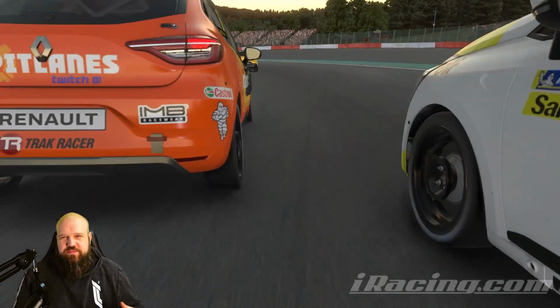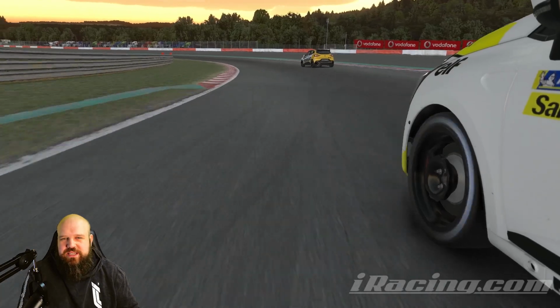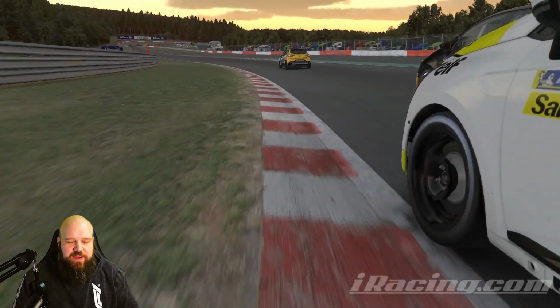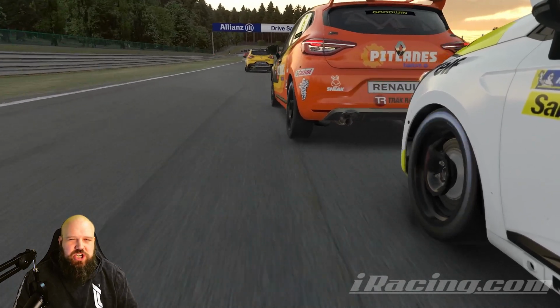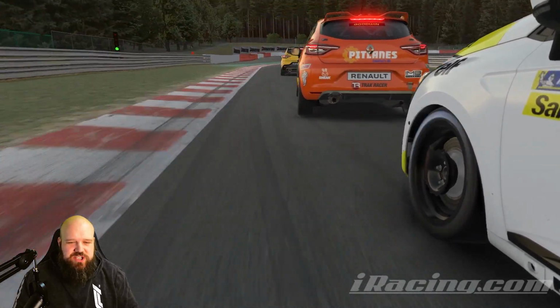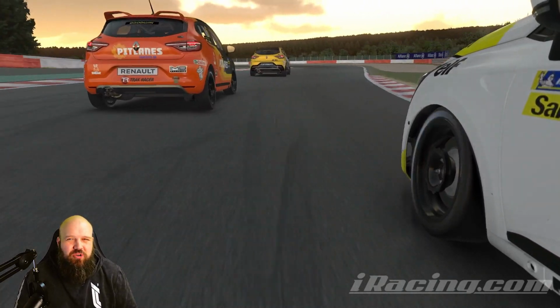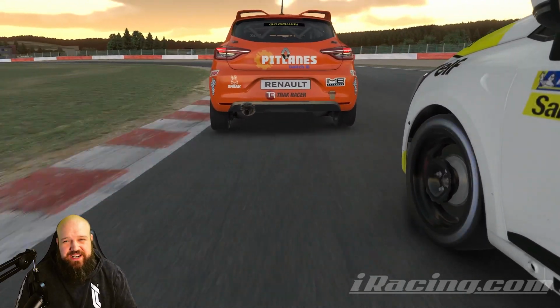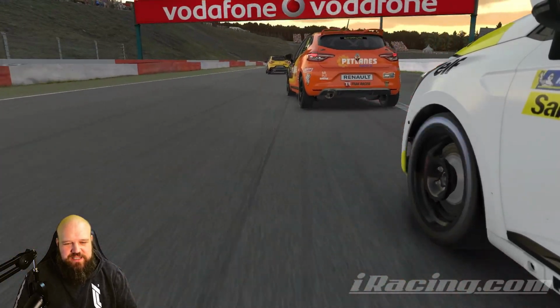Now, I've recently been enjoying the Toyota GR86, and for me, this is a better racing car. I've had some brilliant door-to-door racing, but I always find the Toyota GR86 very soft, and also it just bounces a lot, and it's not really for me, if I'm quite honest, and I don't like the traction control getting involved sometimes with it and things like that.